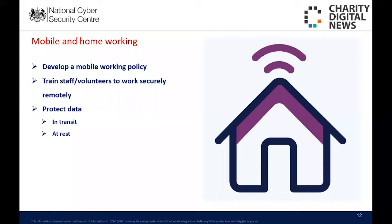And where people are leaving the office, there is that increased risk of data either being stolen because somebody's laptop is physically being stolen. So ensuring that you've got encryption on that laptop at rest, so when it's not being used, so somebody couldn't literally just take the hard drive out and potentially steal the contents of the charity's database, but also in transit. So simply meaning while it's moving from someone's laptop to the internet or back into the charity's network.